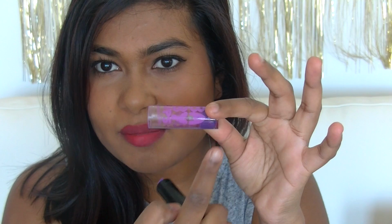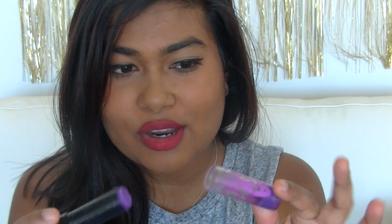So I gave her my Baby Lips to play around with. She was smudging it on her lips, and being a 4-year-old, she forgot to wind it down, and she smushed it all together. So half of the Baby Lips is in there, and the rest is just nothing. So I'm sad to see it go. I have the other flavor. I think it's a watermelon one. I'm not sure, but I might repurchase this.